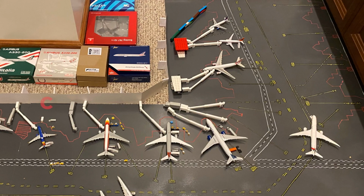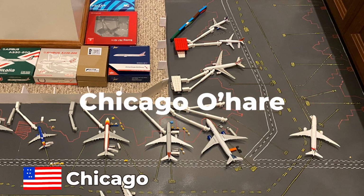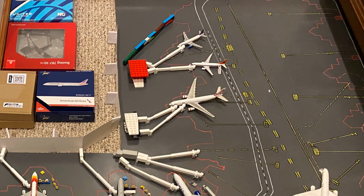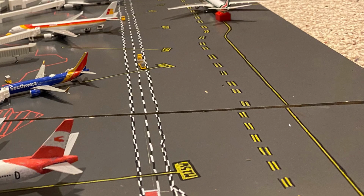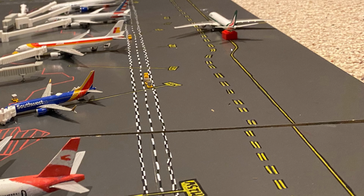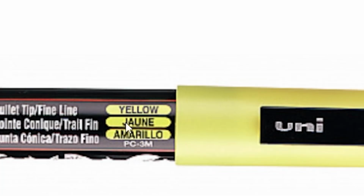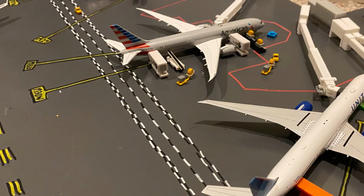This is Chicago O'Hare Airport in Chicago, the USA. What I really like about this airport are the ground markings. They look neat and have a black outline. If you don't know how to create good and realistic ground markings, I recommend using Uni Posca paint pens with a thickness of PC3M. Using a black fineliner you can then make the taxiway outlines.